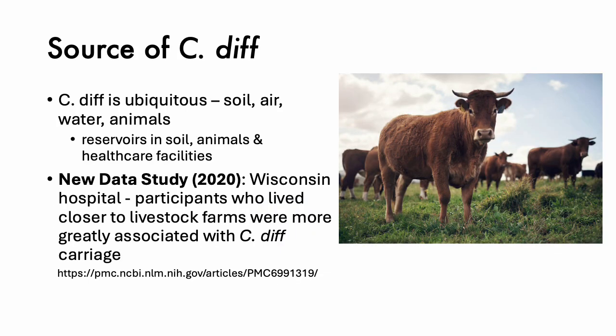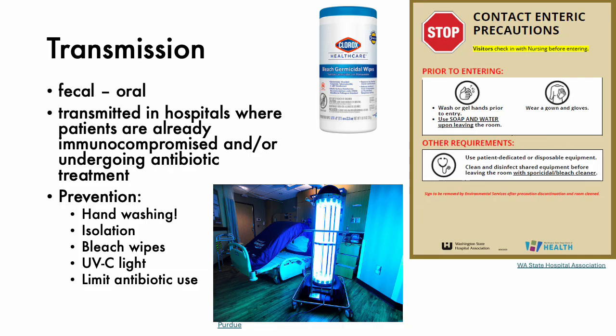C. diff can be found anywhere and everywhere. It is pretty common in soil and in ruminants of animals, and now, unfortunately, healthcare facilities. I did find a study that showed that people who lived closer to livestock farms were more likely to carry C. diff, and I say carry, not be infected by. So you can still have C. diff in your gut flora and not have an infection.